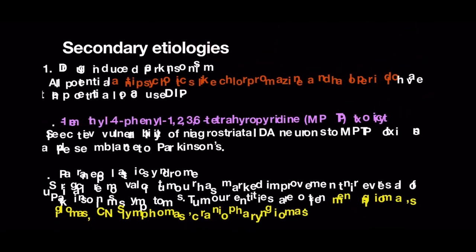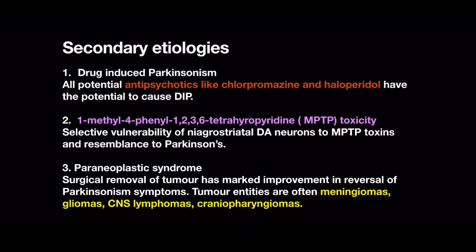And the secondary etiologies, drug-induced Parkinsonism, MPTP toxicity, and paraneoplastic syndromes have gained a lot of popularity in recent years. Antipsychotics like chlorpromazine and haloperidol have the potential to cause drug-induced Parkinsonism. There is a toxin known as MPTP, which causes a disorder which resembles Parkinson's. This is due to the selective vulnerability of the nigrostriatal dopaminergic neurons to MPTP toxins.